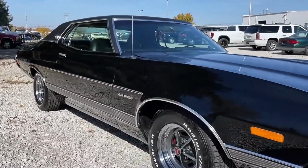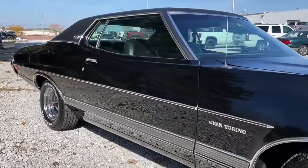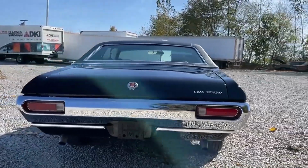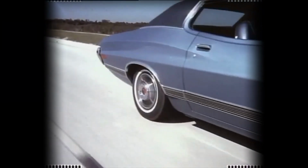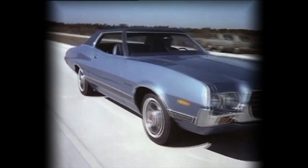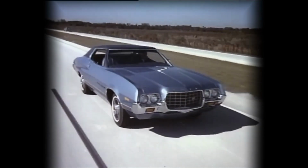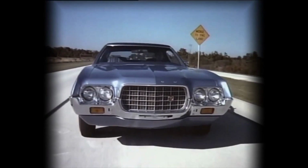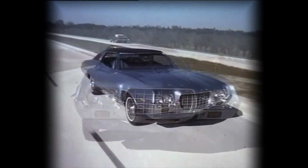Whether you choose the standard V8 or the high-performance versions, you'll feel the power when you hit the road. The 1972 Ford Torino is a standout in the world of muscle cars, thanks to its unique styling, powerful performance, and unmistakable presence on the road. It's a timeless classic that continues to capture the hearts of drivers everywhere.